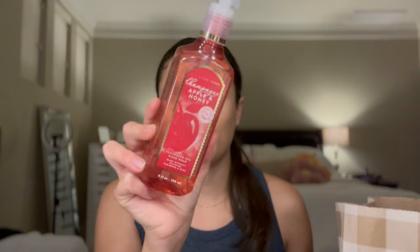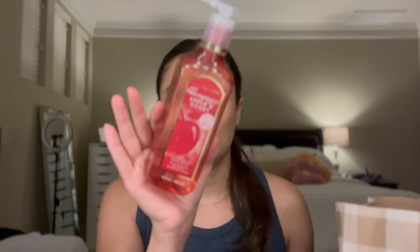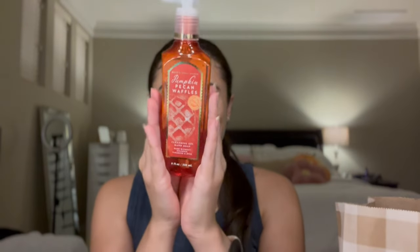And then I picked up two gel hand soaps. I like these for my kitchen, actually. They feel really nice on the hands since they are more like moisturizing than the other ones. So I got Champagne Apple and Honey. This is one of my favorite transition to fall scents. So I'll put this one up like now. And then Pumpkin Pecan Waffles. Doesn't that sound like the best hand soap ever? It's gonna smell like maple syrup.